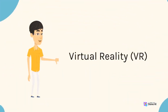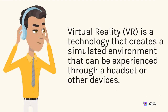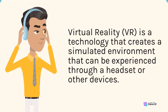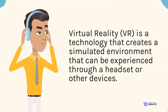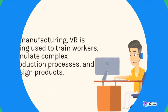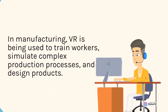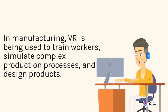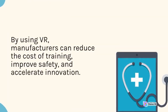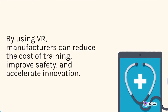Virtual reality, VR. Virtual reality, VR, is a technology that creates a simulated environment that can be experienced through a headset or other devices. In manufacturing, VR is being used to train workers, simulate complex production processes, and design products. By using VR, manufacturers can reduce the cost of training, improve safety, and accelerate innovation.